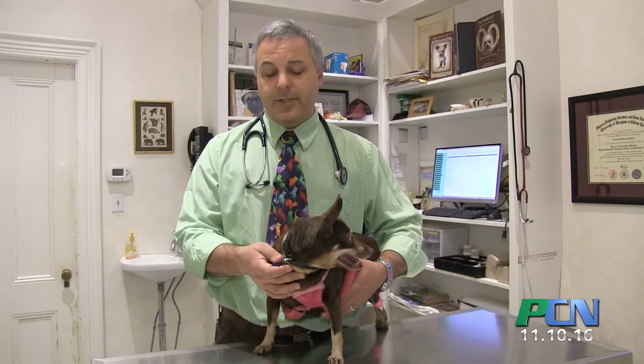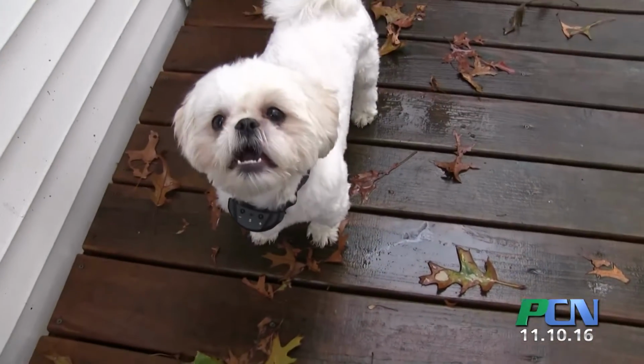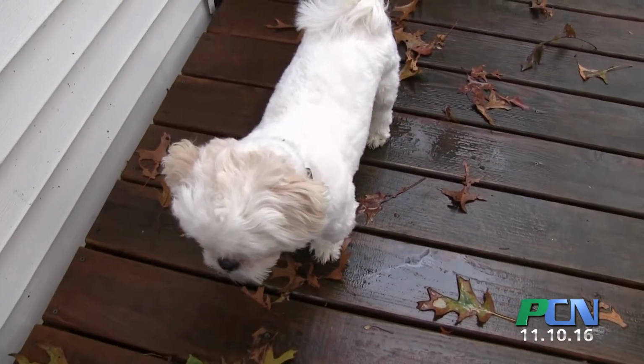So if you're at risk of losing your lease, or if your neighbors are complaining all the time, I think that's a reasonable alternative. There is a surgery that some of you may be aware of called a debarking procedure, which I think is a terrible surgery, an unethical procedure, and I would not recommend that to anybody, regardless of how much their dog barks. There's better ways, and probably getting a behaviorist involved at that point is a much better route.